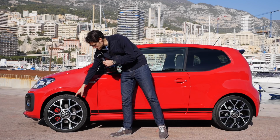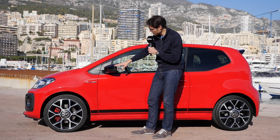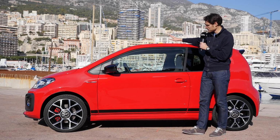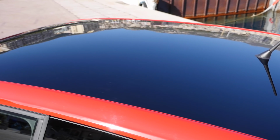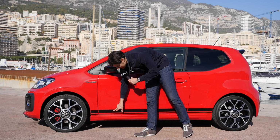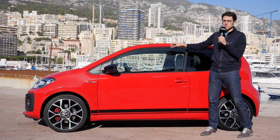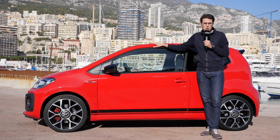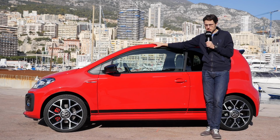Then 17-inch rims come in the GTI package, GTI badge, contrasting mirror caps, also the contrasting roof here in black, you can rather see it from the top. And also this black wrapping right here to give a little bit more contrast on the lower part. In general, the suspension sits 15 millimeters lower for the GTI to have a little stiffer driving experience.